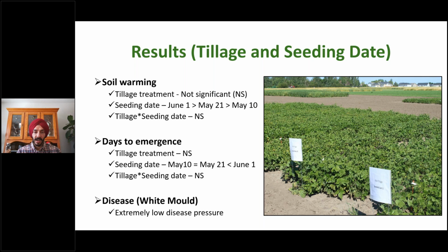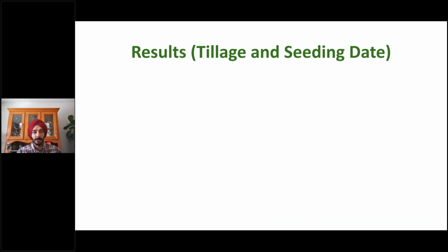One thing, it wasn't an objective for this study, but me being a pathologist, I was just observing how disease would be impacted by the tillage treatment and the seeding date treatment. In all 3 years of the study, the temperature was high, and even though we were irrigating these plots regularly, there wasn't much humidity, and we didn't see any disease, not even bacterial blight or white mold. So the pressure was really low. So it's hard to tell if tillage or seeding date had any impact on diseases.